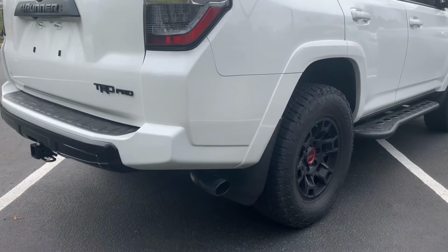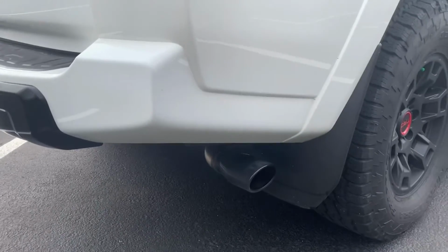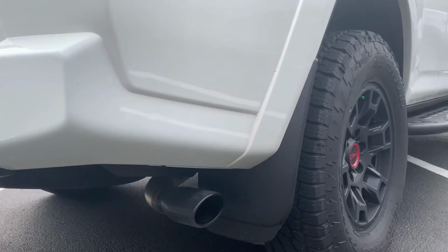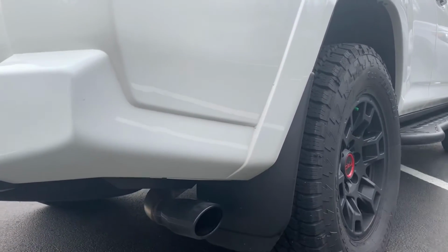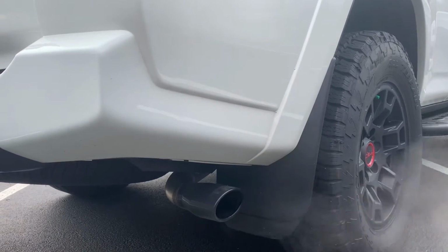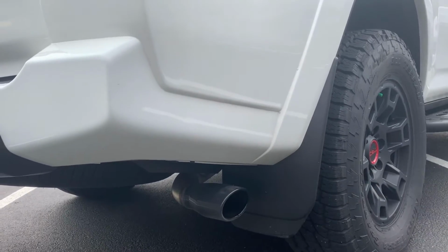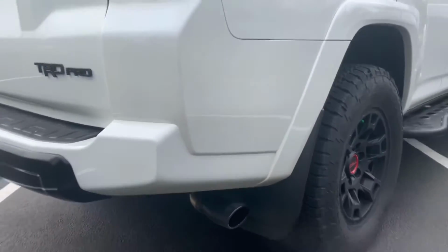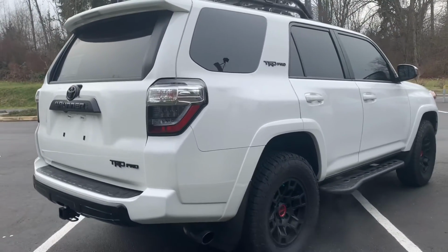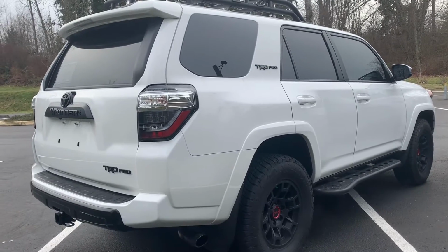All right, we're gonna start with the 4Runner here. So not bad, huh? And yes, of course, the 4Runner was warmed up before doing this. So let's take a look at the Tacoma.